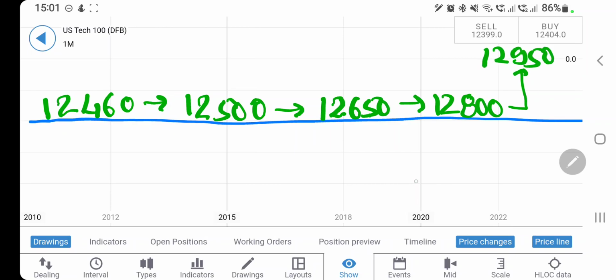I don't expect that. We may not see it going till 12,950, but it can try to take a hit at around 13,020 and then drop from there. So be watchful, be cautious. I expect a little bullish movement to continue in Nasdaq 100.